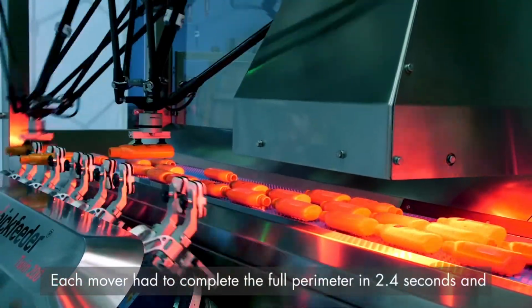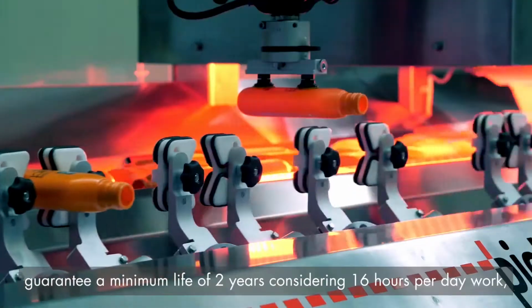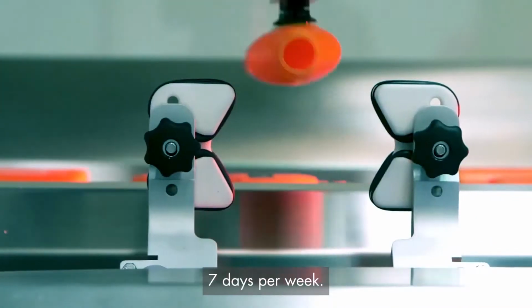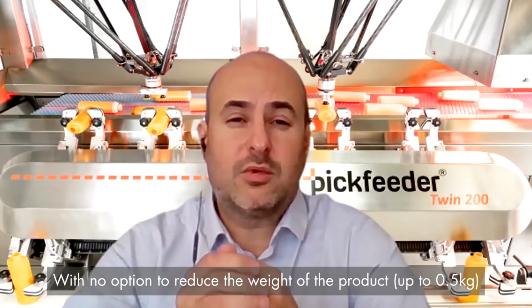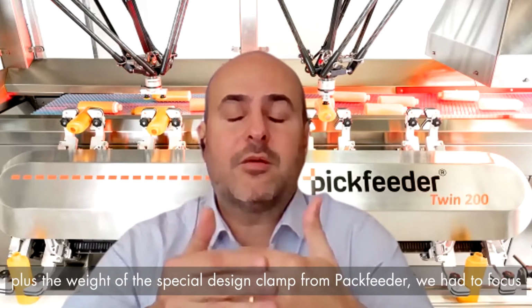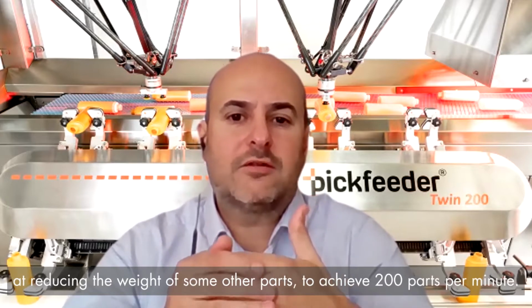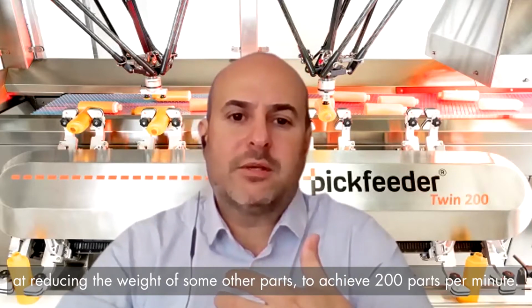Each mover had to complete the full perimeter in 2.4 seconds and guarantee a minimum life of 2 years, considering 16 hours per day work, 7 days per week, with no option to reduce the weight of the products, which was up to 0.5 kilos, plus the weight of the special design clamp from Pack Feeder. We had to focus at reducing the weight of some of the parts if we wanted to achieve the required 200 pieces per minute.